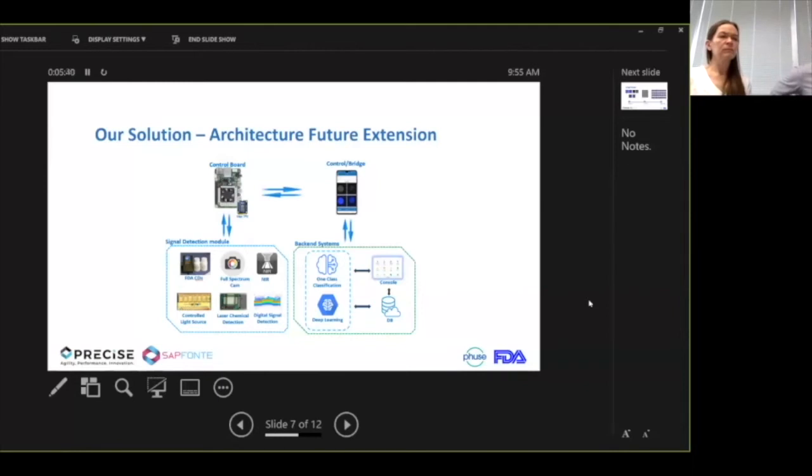And we also have this edge TPU on board. That means all the training sets we can deploy directly to the hardware. When you do the real detection, you don't have to send the information back to the cloud and get the result back. So with the edge TPU, you can run your TensorFlow model on the hardware itself. And the mobile phone is more like a control and bridge. Using Bluetooth, you can set up a connection, and the cell phone can control the board. We will show you later on in the demo.